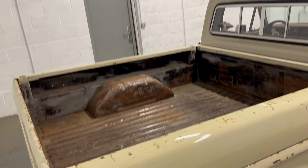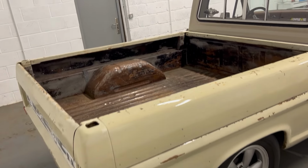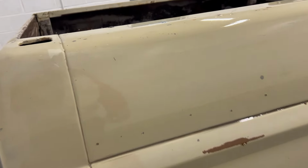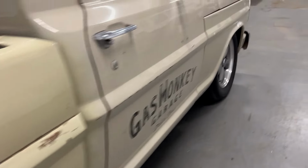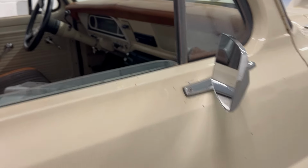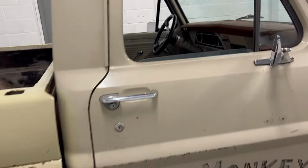It's just an incredibly practical thing. We use it all the time. We're always stuffing the back. That colour in the back is the original colour. This was a camper, we believe, because it's got holes in there for the badges, plus holes here for the bigger wing mirrors that would have gone on the camper version. So it probably had a camper on there at one point.